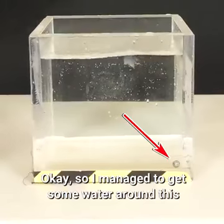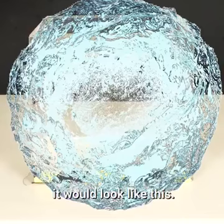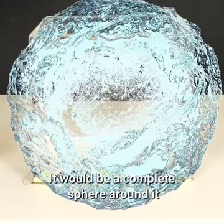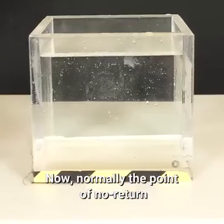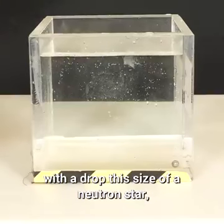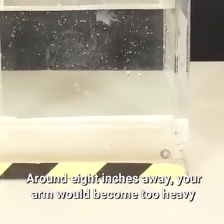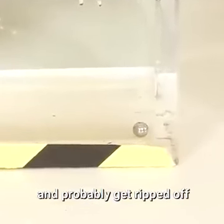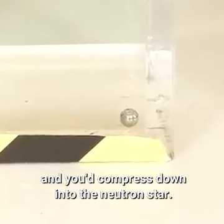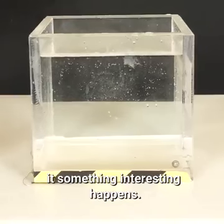Okay, so I managed to get some water around this. And if I didn't have this box around it, it would look like this. It would be a complete sphere around it with the drop at the very center, because gravity is now pulling it all towards the center. Now normally the point of no return with a drop this size of a neutron star is around 8 inches. Around 8 inches away, your arm would become too heavy to ever pull back, and then it would just get sucked in and probably get ripped off, and it would pull your whole body in and you'd compress down into the neutron star. But if you put water around it, something interesting happens.